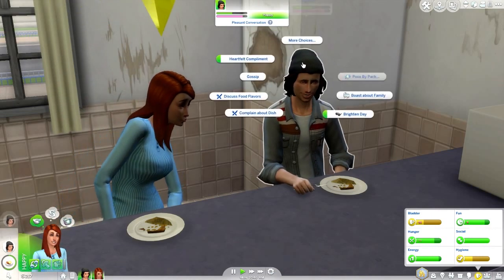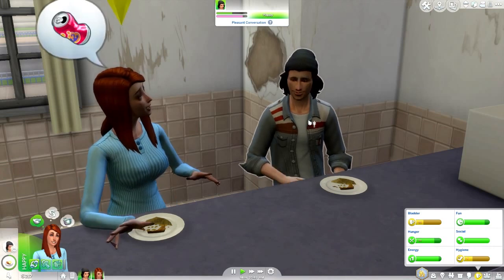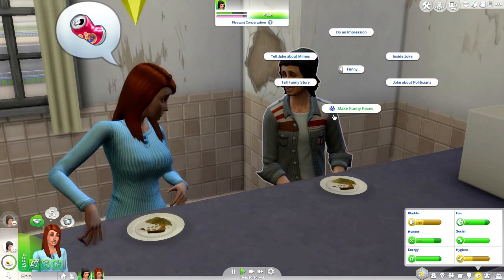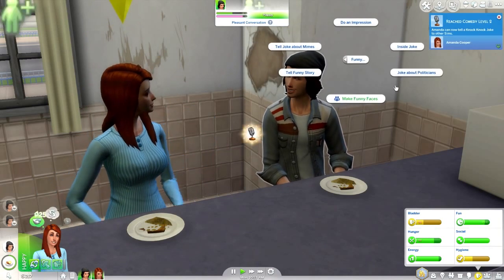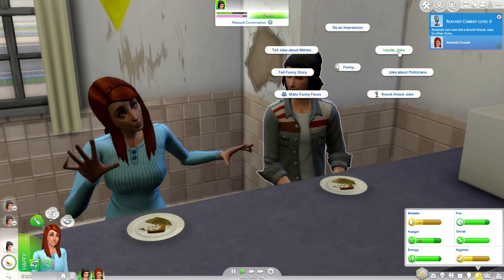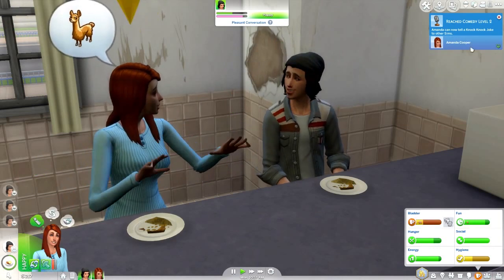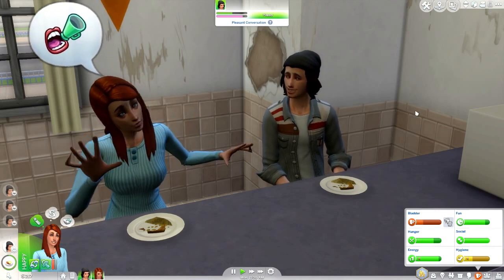Go ahead and tell him a joke about mimes. Let's go ahead and just be funny for a little bit. And look, now she's happy, so it kind of helped. Go ahead and tell him a funny story. Go ahead and make funny faces to him. I love that. I love the funny faces one. That one's funny. Joke about politicians. And then we're going to go ahead and tell an inside joke. So Amanda can now tell knock-knock jokes about other Sims because she reached comedy skill level 2. So that's pretty cool.